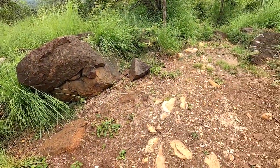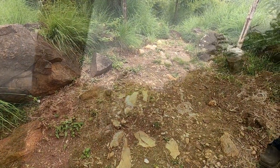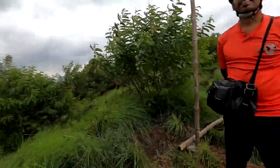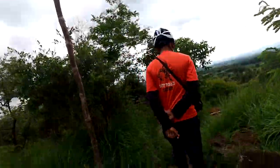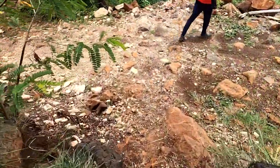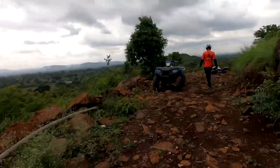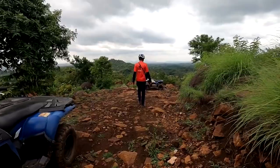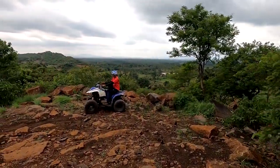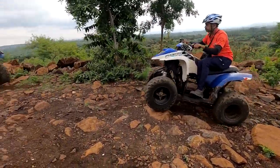There are chairs, and you can camp overnight, and they also help to do the barbecue and stuff. We came down, and this is the location where they do some more camping. If there are more than 10 people, they will arrange the camping in this particular area. You'll get professional help also.